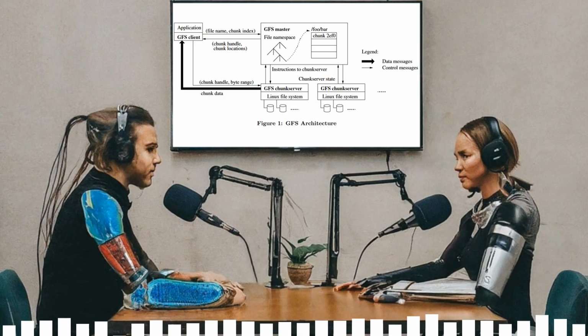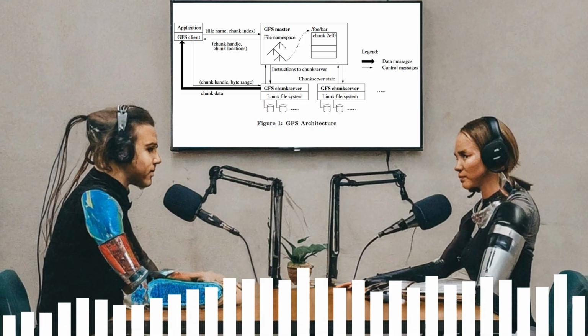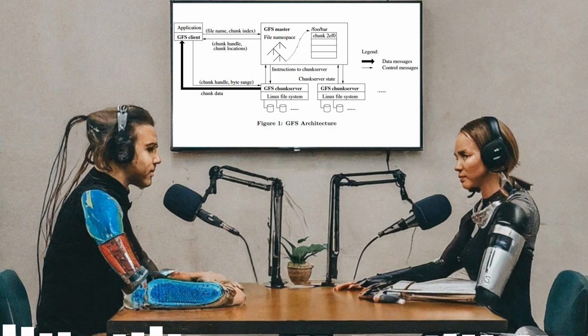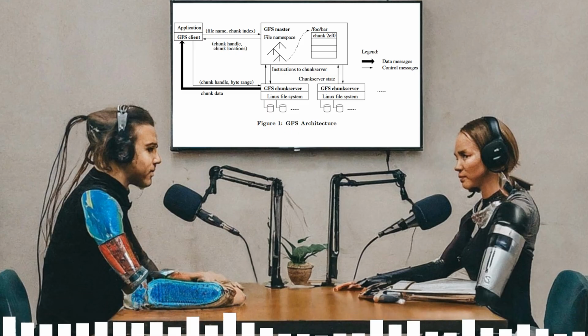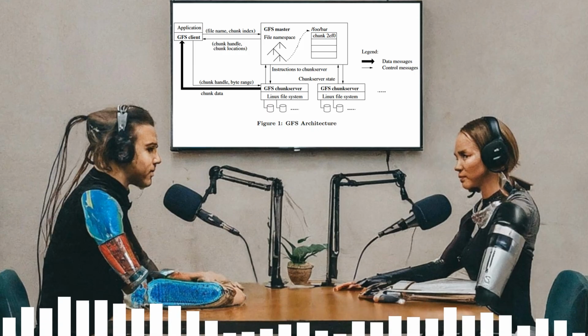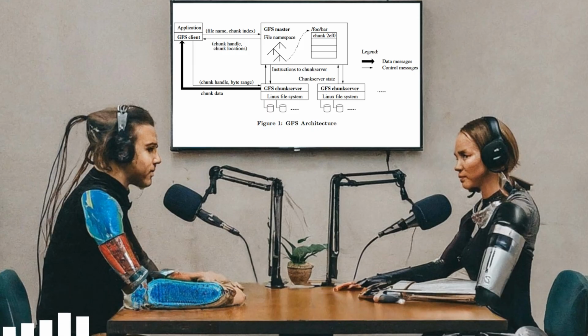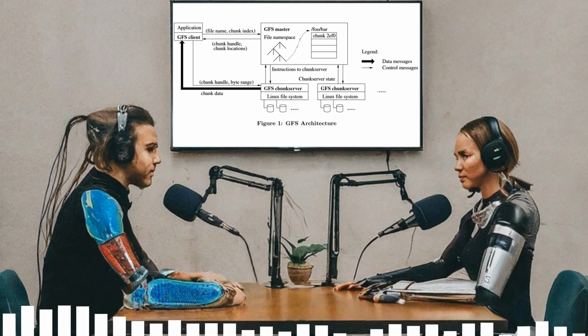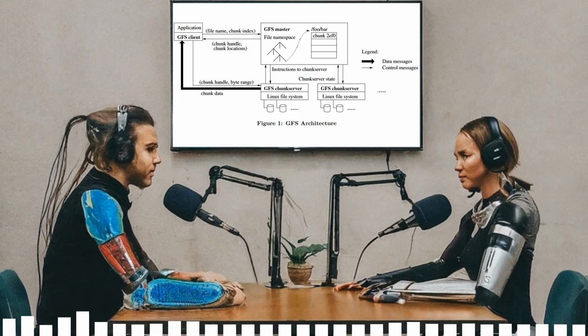The master grants a time-limited lease to one of the chunk servers holding a replica, designating it as the primary replica for that specific chunk for the duration of the lease. Okay, one replica gets to be the boss for a while. Kind of, yeah. This primary replica is then responsible for deciding the serial order in which all changes, writes, or record appends are applied to that chunk. All the other replicas for that chunk, the secondaries, simply follow the order dictated by the primary.